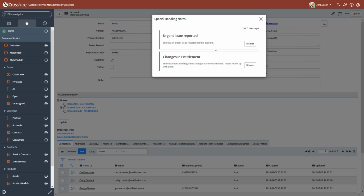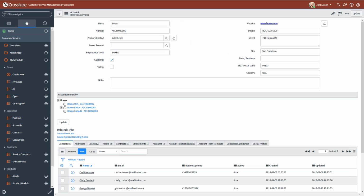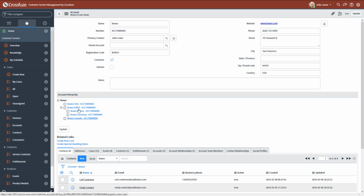Also here, as you can see, the special handling notes is not limited to the case form. It is related to Boxeo, so in this case, it will also show, of course. Out of the box, we can track the primary contact and, if there's a parent account, to resemble the account hierarchy, which you can see down here. So we have Boxeo at the very top, 3 direct child companies, and then within EMEA we have another Boxeo France and Germany. So you have full visibility. If I click on them, I would open one of their account records.